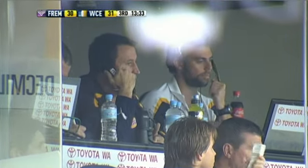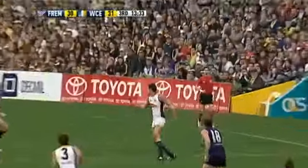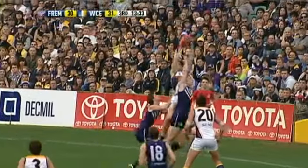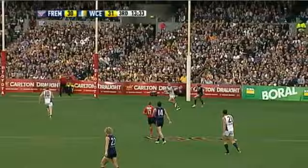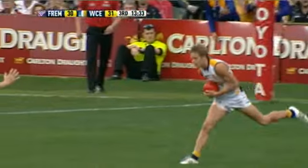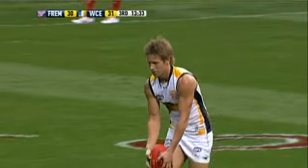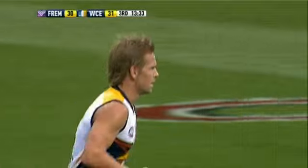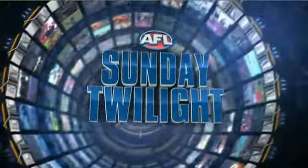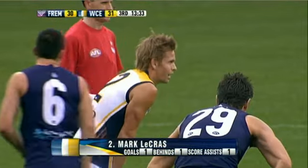Well, Lynch, I think it's going to come down to who can handle the pressure through the middle of the ground. It's so tight between each wing. And we see there West Coast able to get the ball in, and a clever kick by Ebert. Forward momentum. LeCras playing in front was able to take an easy chest mark in the end and read it off the boot quite nicely. Goes back. And it's an important goal for the Eagles because Fremantle certainly were controlling the early part of this quarter.